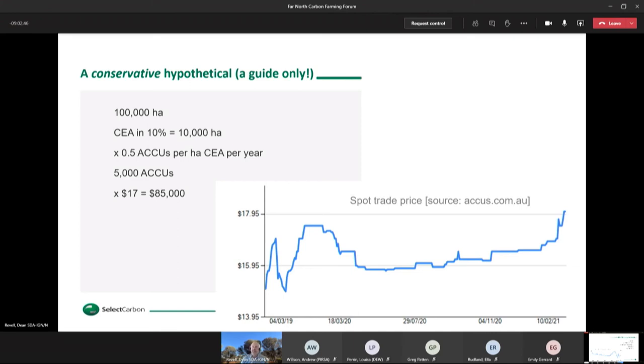What's the productivity of the carbon that's growing in those orange pixels? I've gone conservative to say half a carbon credit, that's an ACU, an Australian carbon credit unit, in each hectare of those orange pixels. And for reference, again, across all of our projects, that ranges from about 0.5 up to 2 per hectare, depending on where you are in the country. So again, I've gone low end, just to be cautious. You do those sums, that works out to be 5,000 ACUs per year.